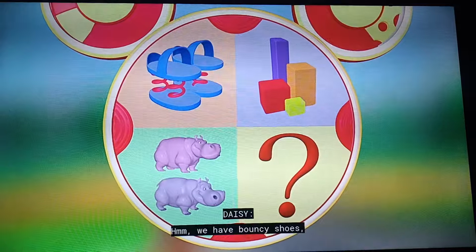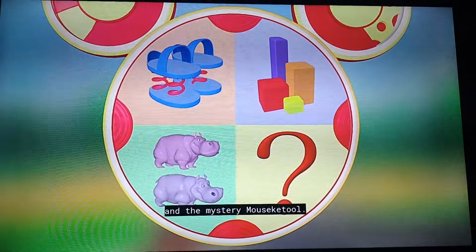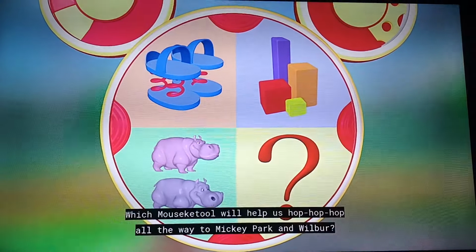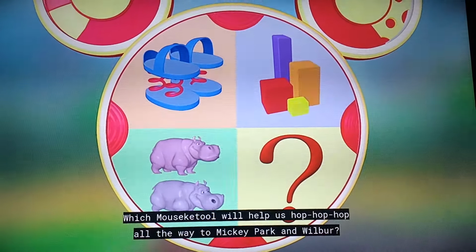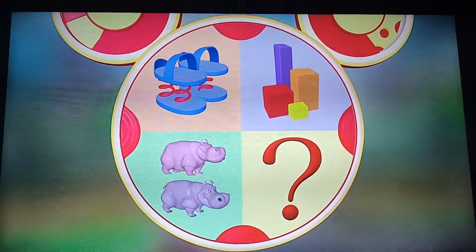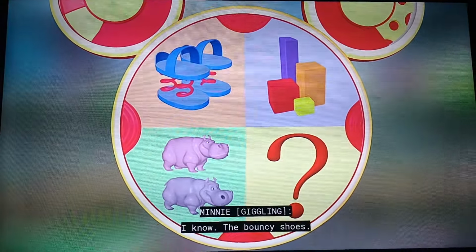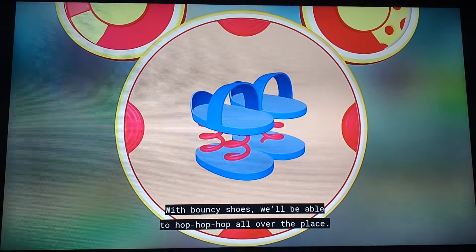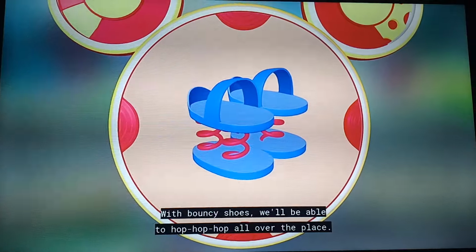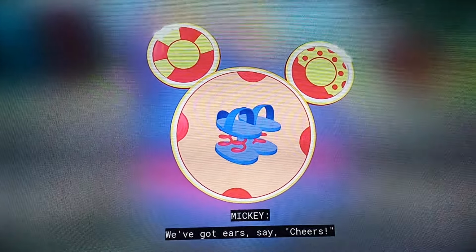We have bouncy shoes, building blocks, two hippos, and the mystery Mouseketool. Which Mouseketool will help us hop, hop, hop all the way to Mickey Park and Wilbur? Oh, I know, the bouncy shoes. With bouncy shoes, we'll be able to hop, hop, hop all over the place. We got ears. Say cheers.